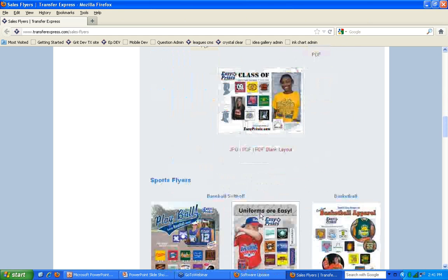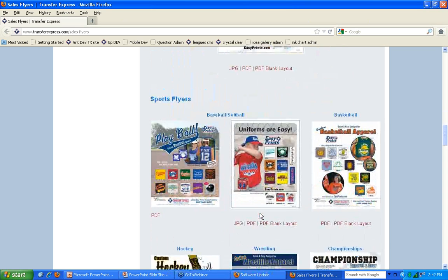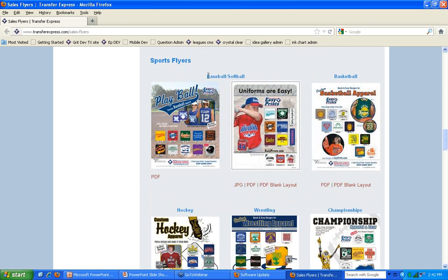Now, there's a whole other step we can go in terms of these flyers. You'll notice if we come down under the baseball, softball section here, there is the one in the middle here with the little boy holding the bat, the red jersey. If we look underneath here, you'll notice we've actually developed this flyer in a couple of options. There's a JPEG, there's a PDF, but this third option says PDF blank layout. If I were to click on that flyer, you would find that all the squares here with all these designs would be empty. The reason for those blank flyers is because you can customize them yourself.